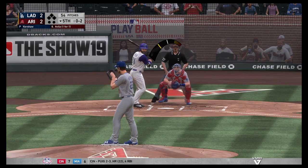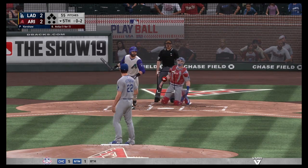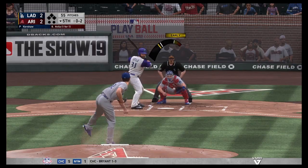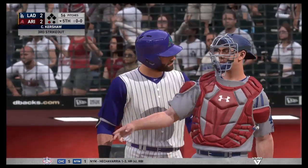Thank you, Heidi. Into the windup, here comes the 0-2 pitch to Avila, and the slider is fouled off. 0-2, and strike three on the corner on the fastball. And Avila is gone, throwing a fit once again.